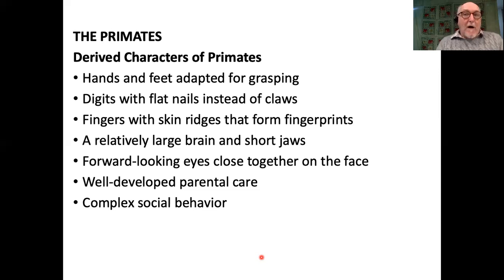There's also, throughout the primates, a marked amount of parental care, and the young actually learn a tremendous amount from the parents. In other mammals, much of the young acquire their abilities instinctually. In the primates, it appears that there is actually a cultural aspect to many primate societies in which young are actually taught. This leads to a very complex social behavior in many of the primates, ourselves not excepted.